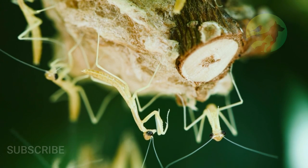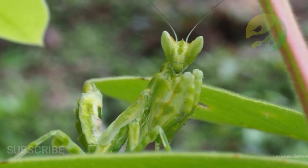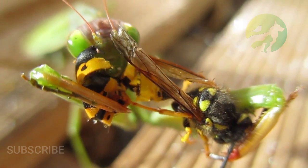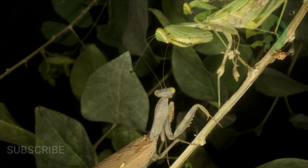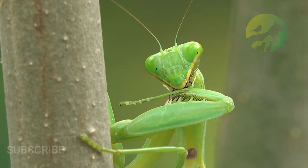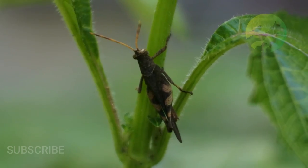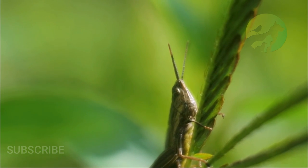Location: Africa, Asia, Europe, North America. Praying mantis physical characteristics. Color: brown, gray, yellow, black, green. Skin type: exoskeleton. Top speed: 0.5 miles per hour. Lifespan: 1 year in the wild, 2 in captivity. Weight: 0.14 to 0.18 ounces. Length: females 2.75 to as long as 5 inches, males smaller. Age of sexual maturity: about 10 weeks to 6 months.